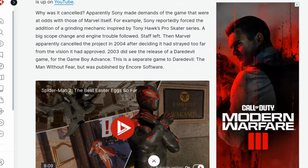While it was cancelled, apparently Sony made demands of the game that were at odds with those of Marvel itself. For example, Sony reportedly forced the addition of a grinding mechanic inspired by Tony Hawk's Pro Skater series, a big scale scope change, and the engine trouble followed. Staff left. Then Marvel apparently cancelled the project in 2004 after deciding it strayed far too from the vision it had approved.